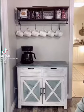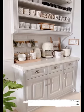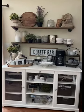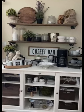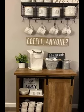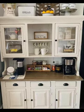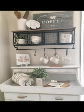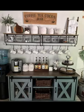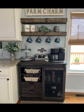So grab your favorite mug, hit play and let's embark on a journey of creating a coffee corner that brings both joy and style to your small spaces. Whether you are a coffee enthusiast or just looking for ways to make the most out of your home, these ideas are here for you. Welcome to a world where small spaces transform into charming coffee corners, proving that you don't need a huge kitchen to enjoy a cozy coffee experience at home.